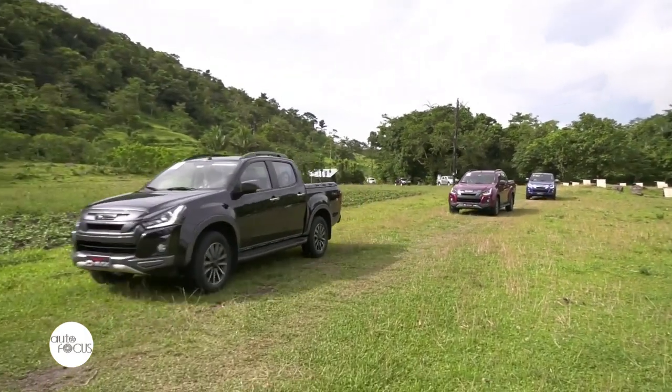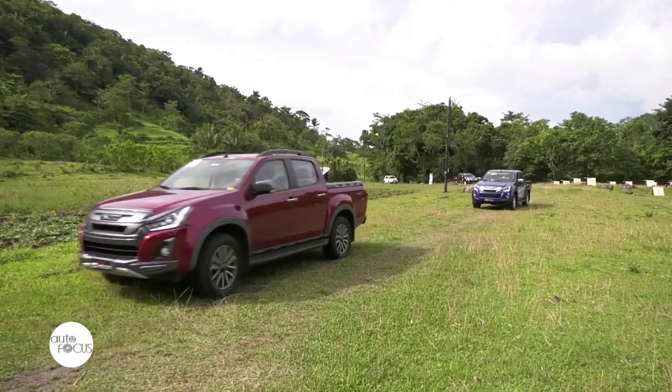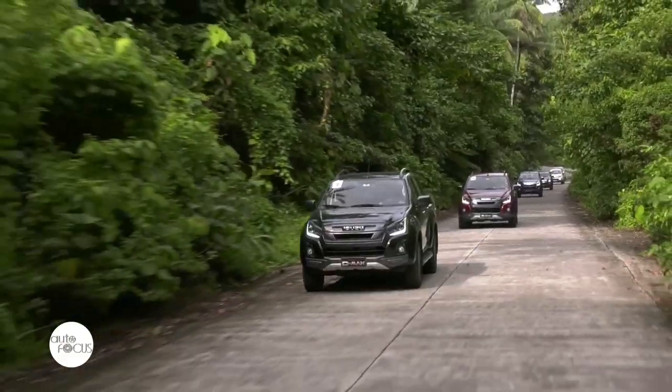At the back, the bumper has been changed into black. We are introducing a very new and more functional rear camera. Inside, we have upgraded the audio system. So many features are now added on the D-Max LSA. The stylish and functional character of the D-Max LSA continues in the interior.